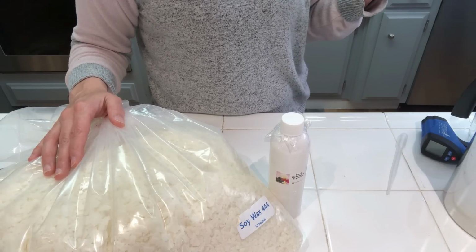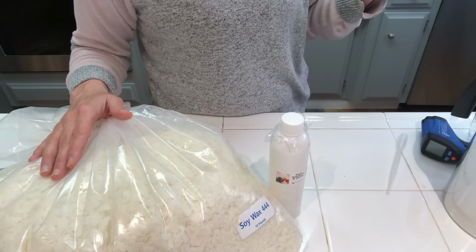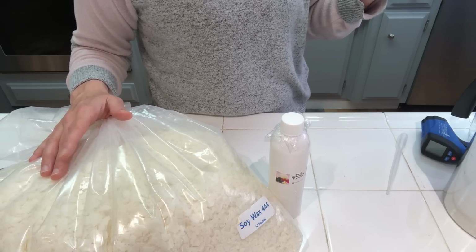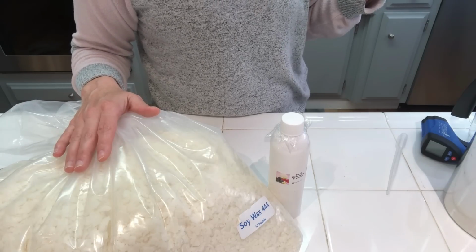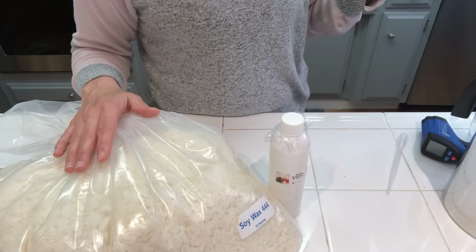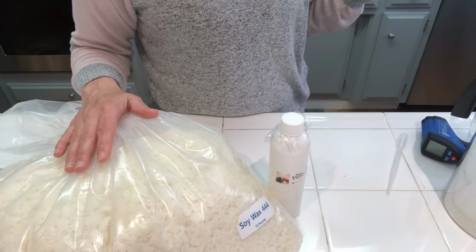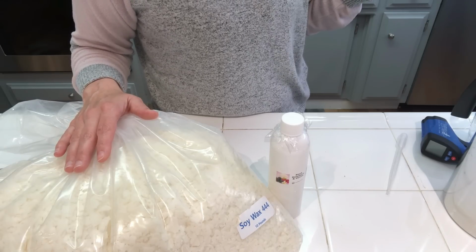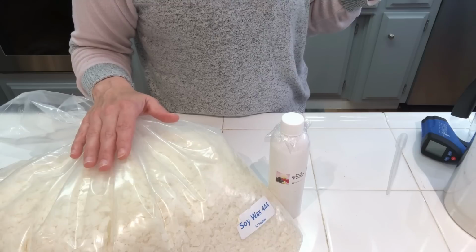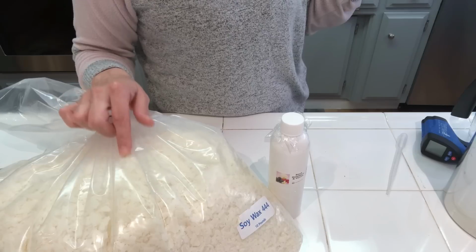So one of the reasons people really like to use soy wax is because it supports the American farmer. These soybeans to make this soy wax were grown in the USA, so it does support your American farmer to buy soy wax to make your soy wax candles. Also, it's non-petroleum based. I know some people take issue with petroleum or paraffin based candles because petroleum is a byproduct of gasoline. Soy wax is totally plant-based and supports the American farmer, and it's super easy to clean up.